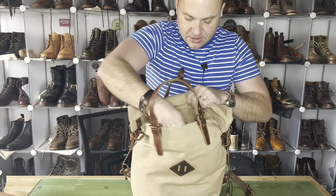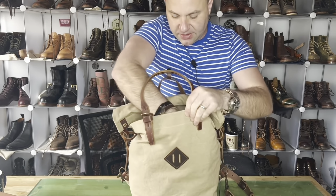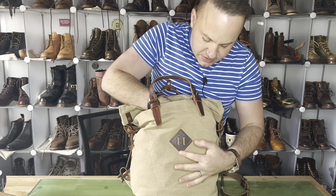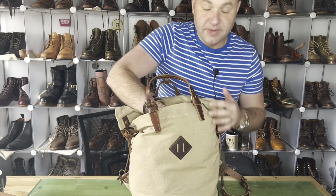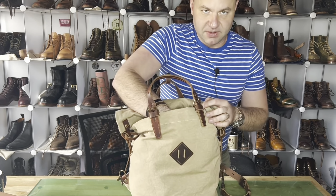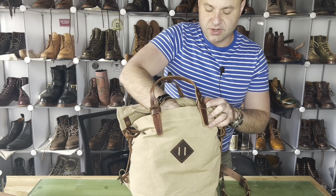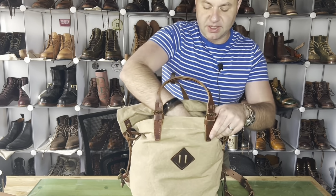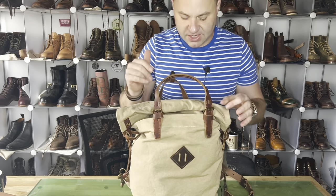And then in the front, it's got another little compartment. It only extends down to the base of this square here, so it doesn't go down super far, but something that would be good for this would be your sunglasses for sure, because it won't get crushed by your body weight or anything like that. You could easily stick some sunglasses or another item that you need quick access to.